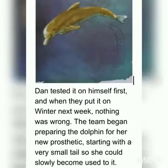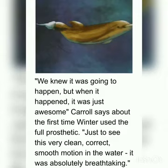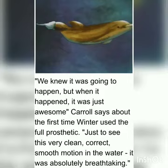Dan tested it on himself first, and when they put it on Winter next week, nothing was wrong. Then the team began preparing the dolphin for her new prosthetic, starting with a very small tail so she could slowly become used to it. "We knew it was going to happen, but when it happened, it was just awesome," Carol says about the first time Winter used the full prosthetic. "Just to see this very clean, correct, smooth motion in the water. It was absolutely breathtaking." Now, Carol is very happy with his experiment.